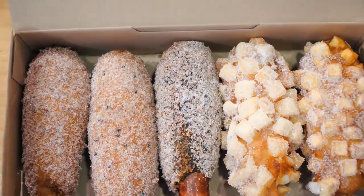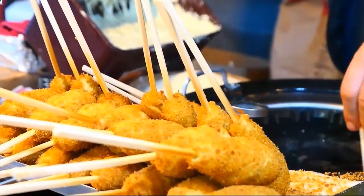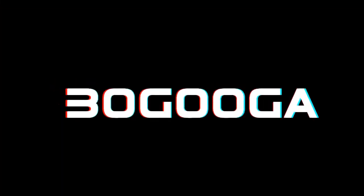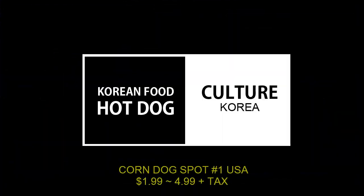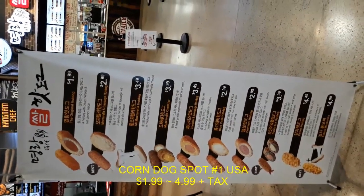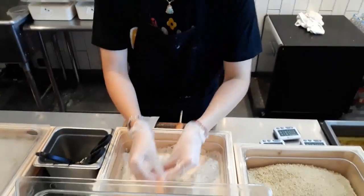Hi, Pogo Guy here. Today, I'm going to be showing you one of the most popular street foods in Korea, the kondak. Kondak is usually called hot dog in Korea. When I heard about Korean kondak, I had to try it.